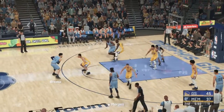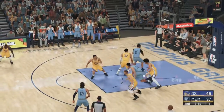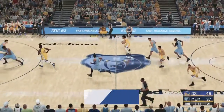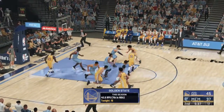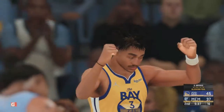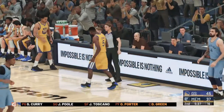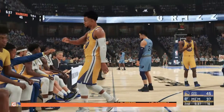Morant, the pass to Brooks. There's Jackson with the three. Here's Williams. And the rebound goes to the Warriors. Poole right side. And there's the call on Dillon Brooks. That's his first foul. He didn't have his feet planted. Adams checked in for Williams. The Warriors also with a sub. Looney's checked in for Porter Jr.